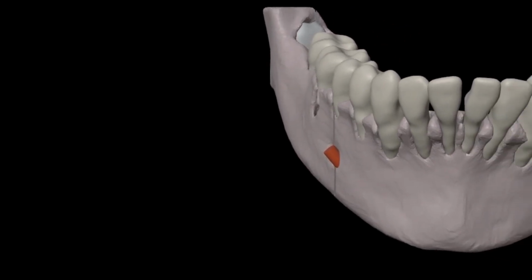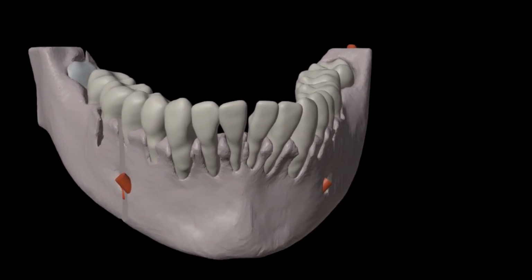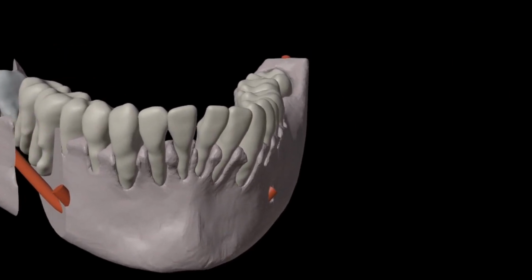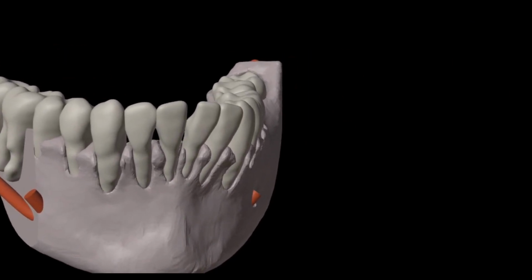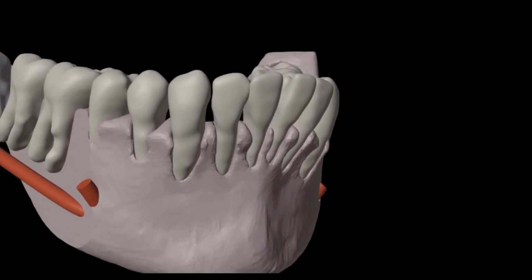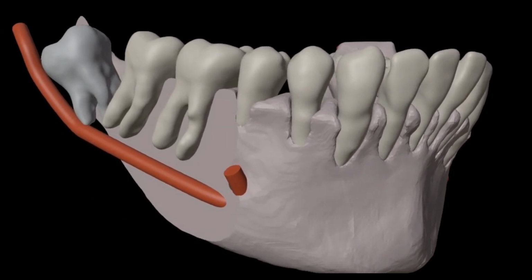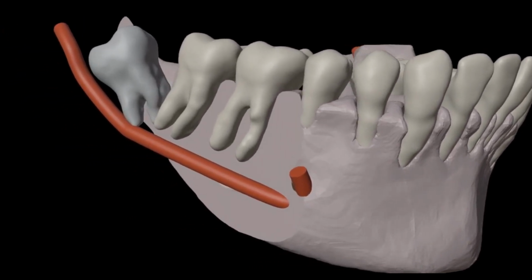In some instances, the canal runs in very close proximity to the roots of the wisdom tooth, and in rare cases, the roots might even impinge upon the canal. This close relationship between the tooth roots and the nerve canal makes the extraction process more delicate and requires careful planning and execution by the surgeon.